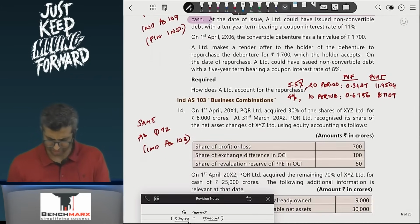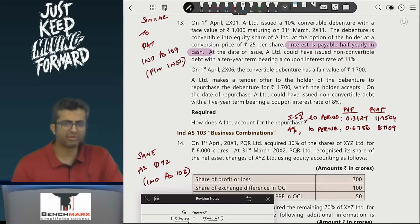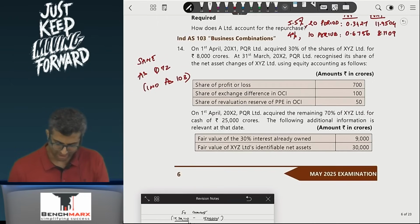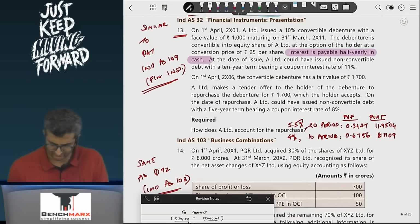Next you go to question 13, 14. Most of these questions are broadly similar. We'll discuss them later. Over here we have mentioned this question is similar to the early redemption question of compound financial instruments, question number 47 of Ind AS 109. This is early redemption, but just that here interest is half yearly. In our question, interest was annually. Question 14 is exactly the same, not even similar, as question 72 of business combination, Ind AS 103. This has come multiple times earlier in the RTPs, MTPs, even in the main exam. So you should have done this definitely.